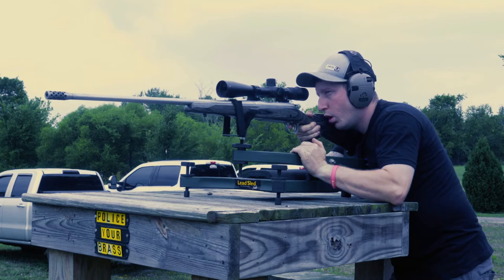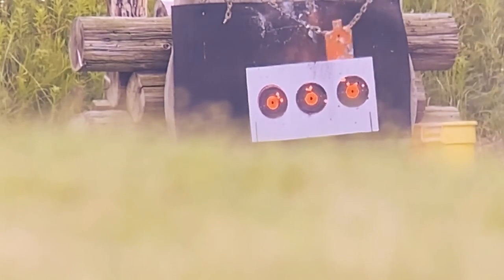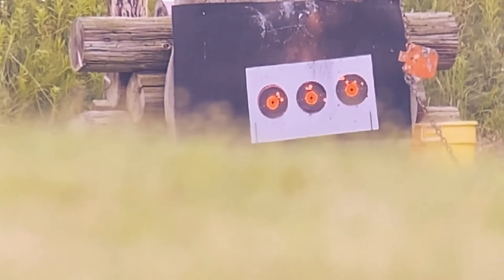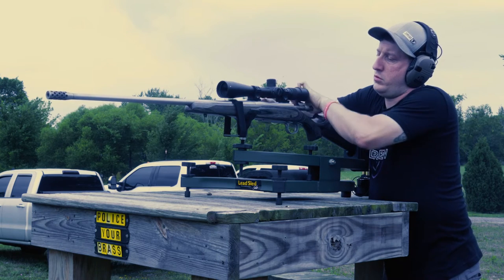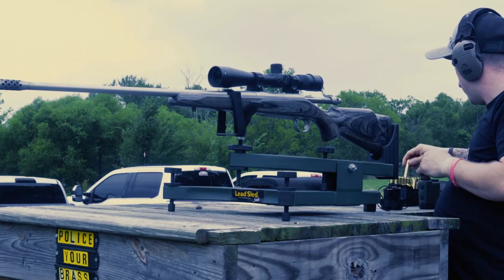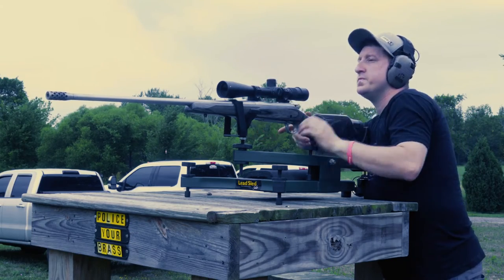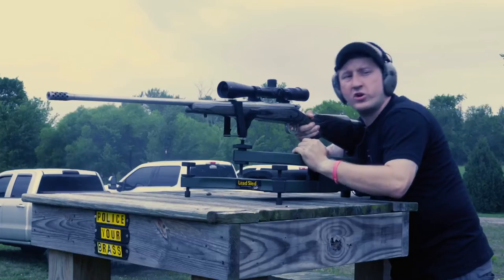Get your money, dude. That was a gong, wasn't it? Broke the gong. I broke it. Hit it again. What, did you hit the metal? No, you hit the gong, but it pulled the chain off a piece of rebar. Oh. Yeah, you're smacking the hell out of that thing. It turns sideways now.